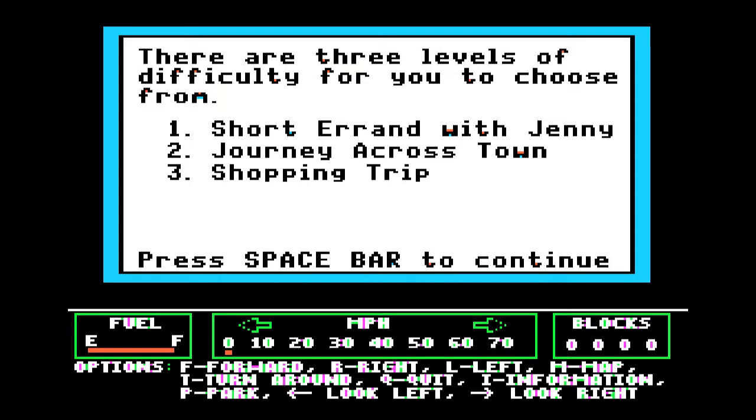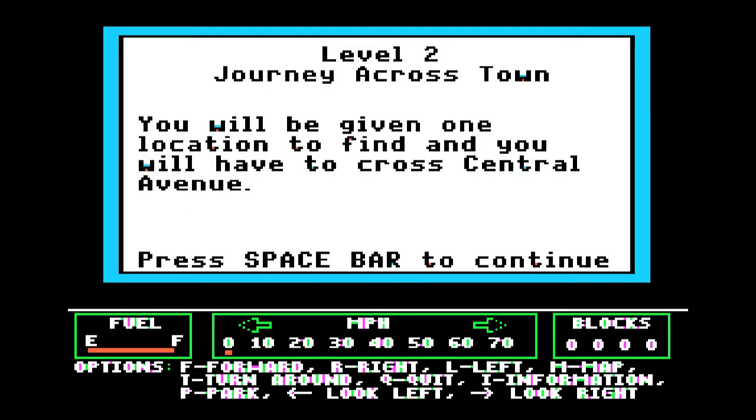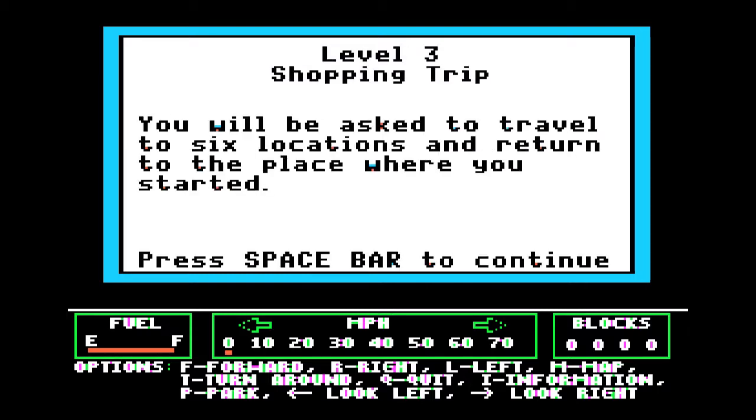There are three levels of difficulty for you to choose from: short errand, journey across town, or shopping trip. Okay, level one, you'll be given one location, which will not require you to cross Central Avenue. You can ask for help. You'll be given one location, and you will have to cross Central Avenue. You will be asked to travel to six locations and return to the place where you started. I remember this. It's been forever, but I remember this. And man, this is the traveling salesman problem. It's not easy, especially if you're forced to detour. Nah.